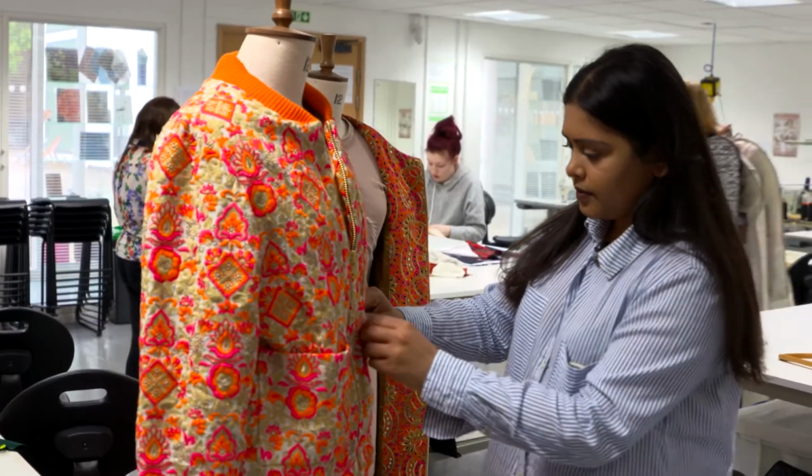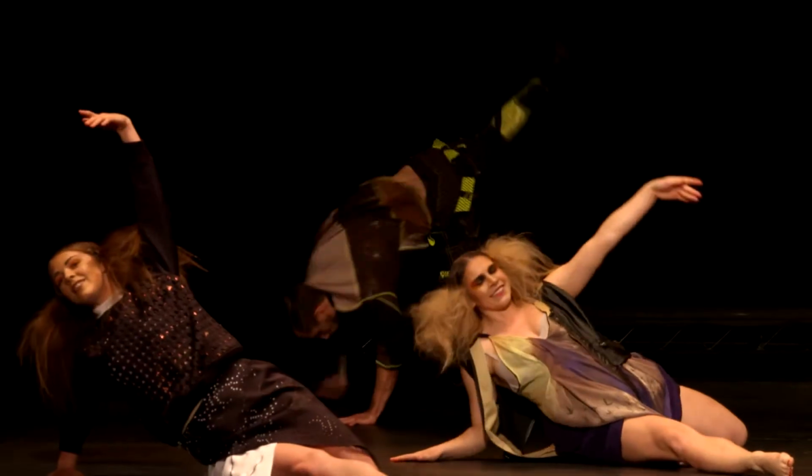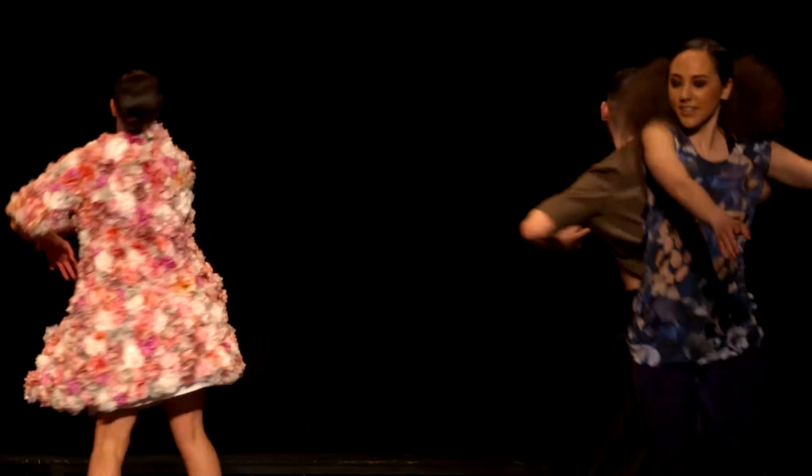The students were brilliant from the outset. There's so much work that goes into those garments that they are then prepared to let some crazy dancers put them on and start leaping about in them. I think it's a testament to them, their kind of fearless attitude, really.